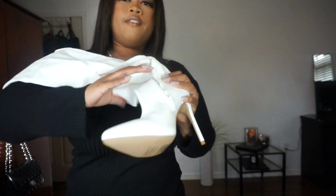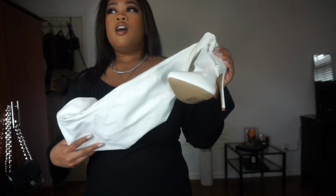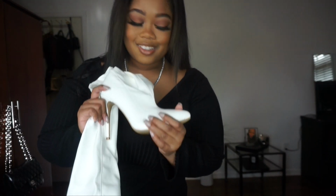Yep, and they have a zipper on the side here. So when you put your foot in, you can adjust and stuff like that. And this is how big the high heel is. And I was gonna say something else, but yeah, these are also kinda comfortable to walk in as well. And like I said before, this material stretches, and I got this shoe, I'm a 7, and this was true to size. So yeah, I got a 7, I wear a 7, fits perfect.